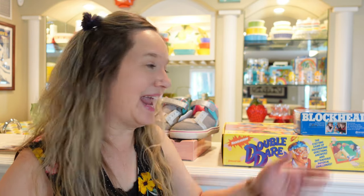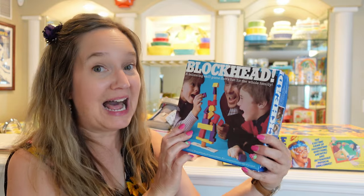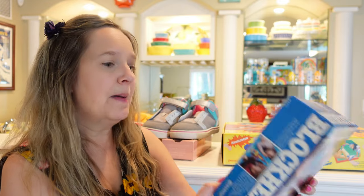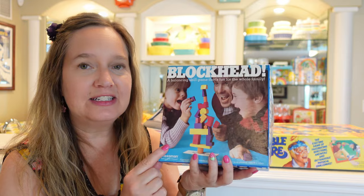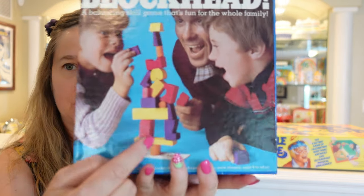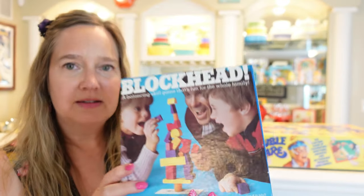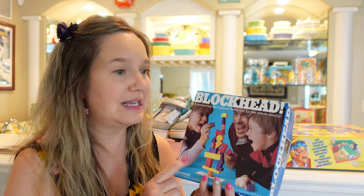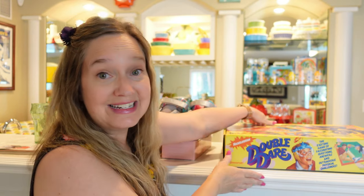Lastly, some games. I got two board games. This one is called Blockhead. Does anybody remember playing this in the 80s? I do not, but it was made in 1982. And it just looks like fun. It's kind of like Jenga, except the pieces are irregular. You have to stack them and keep it from falling. So I'm sure Keith and I will have fun with this. He'll probably have more fun than I will, because I don't really like these kind of building games, but he loves them.